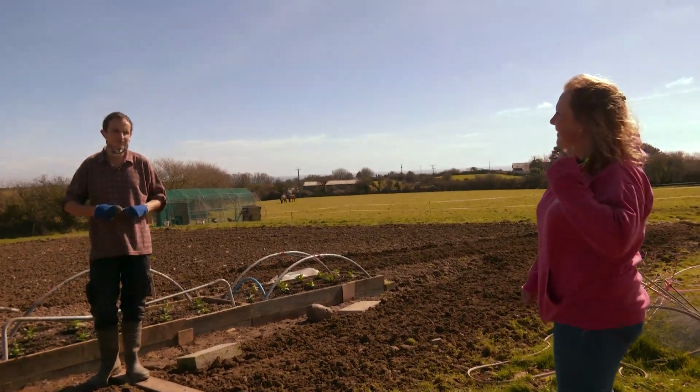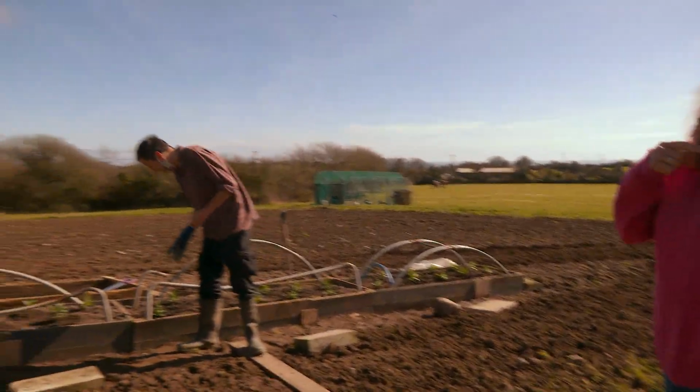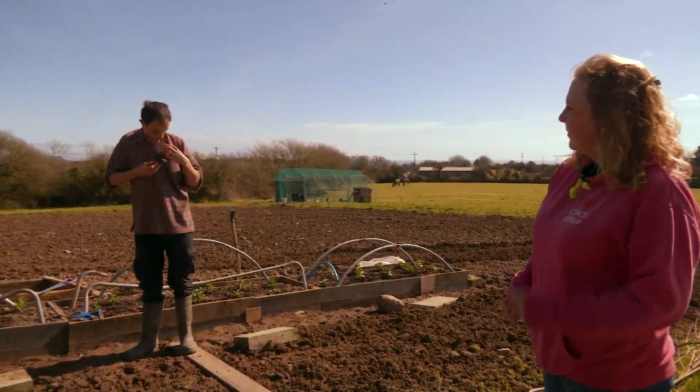I've got my cat on. Oh, so Bob's got fluffies on our microphones, because it's a little bit breezy today, they keep kind of falling off. So Bob's stuck his in his pocket at the moment.